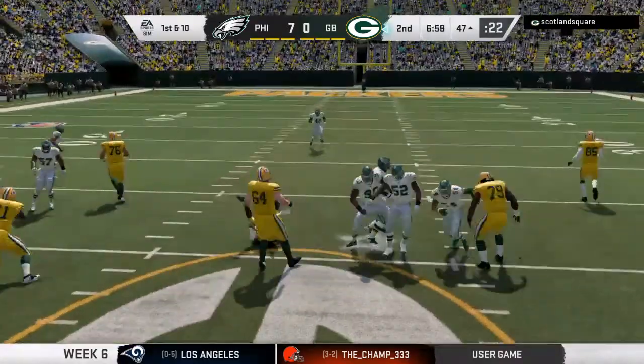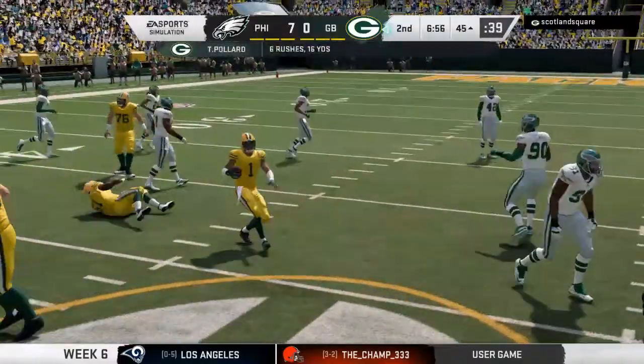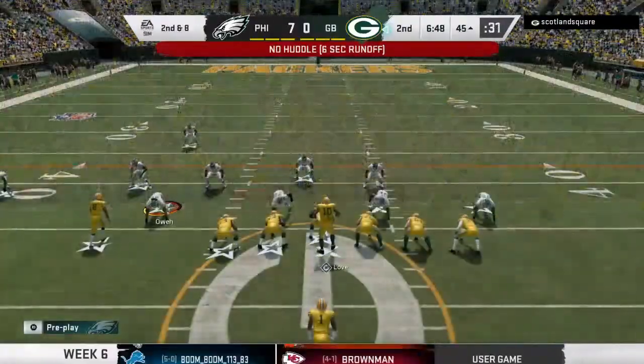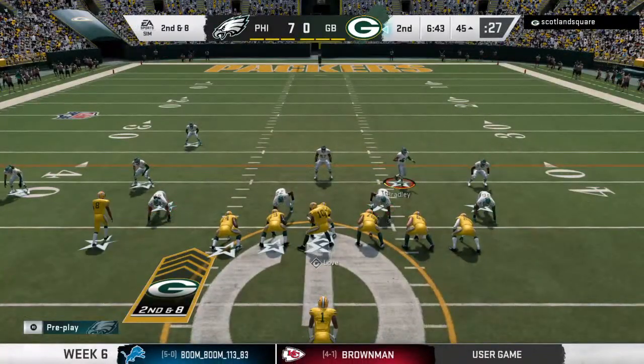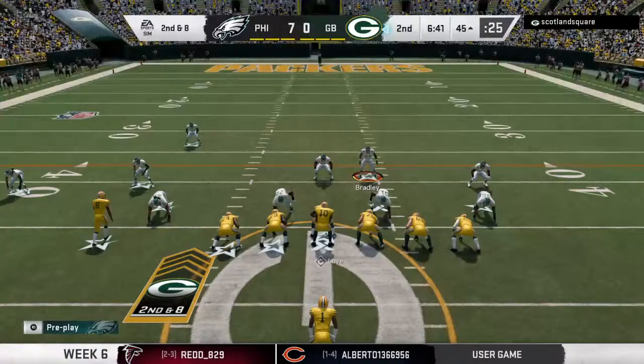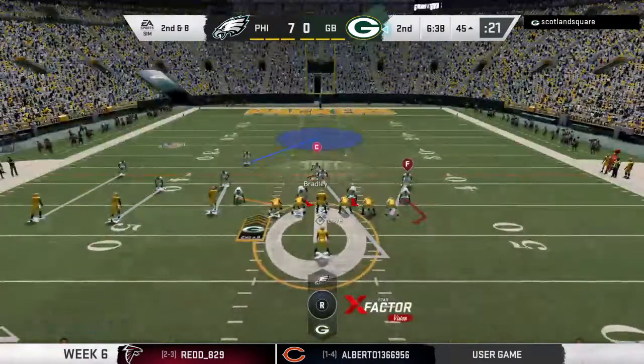First down, and it's Pollard again. And he's going to get this one down near the 45-yard line. 2 yards on the pickup there. It'll be 2nd and 8 at the Eagles' 45-yard line.